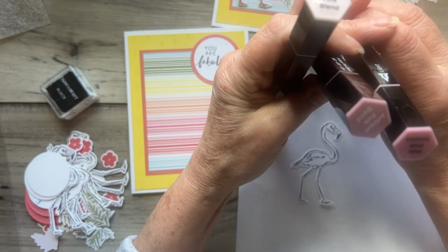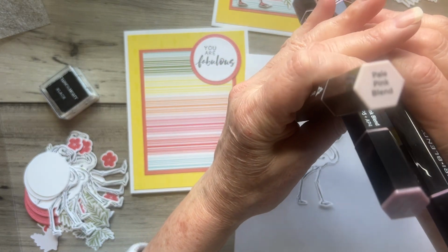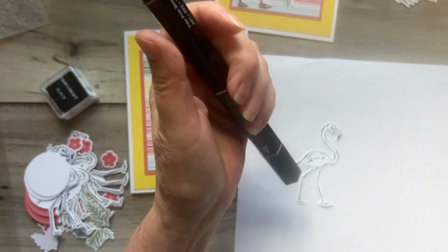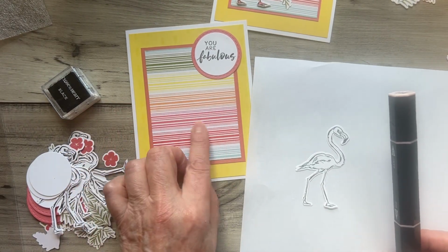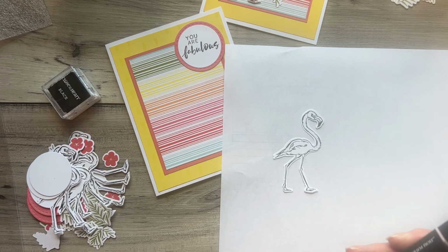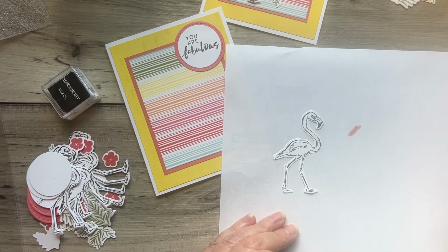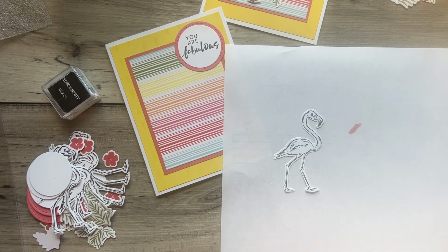I have pink or pale pink shades, antique pink blend, and pale pink blend. Now I'm looking at this. I kind of want it to match this. And this is the lightest one. And we're going to test out the darker side. Ooh, I think that's probably perfect. I like that. Well, let's see what else we have here. We have the antique blends.